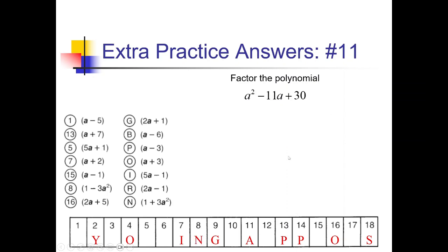For number 11, they're going easy on us here, just asking for factors of 30 that add up to negative 11. And I feel like we just did this dance with 30 and positive 11. Things that multiply to 30 and add up to negative 11, that would be negative 5 and negative 6. So that's going to be a minus 5 and a minus 6. A minus 5 is right here, so number 1 is getting, let's see, here's a minus 6, so 1 gets a b right at the beginning.